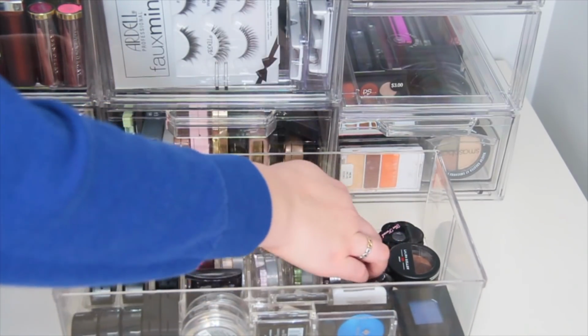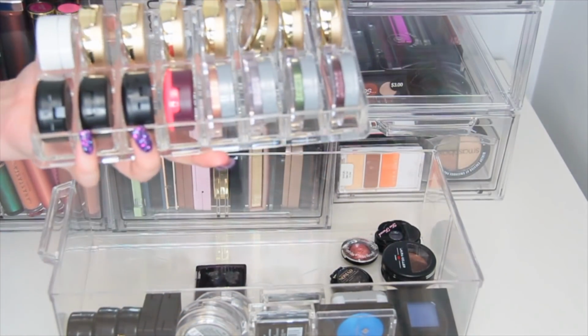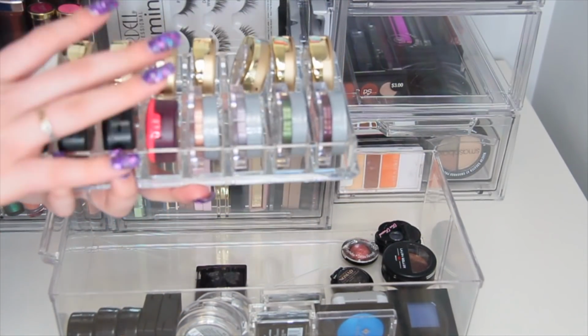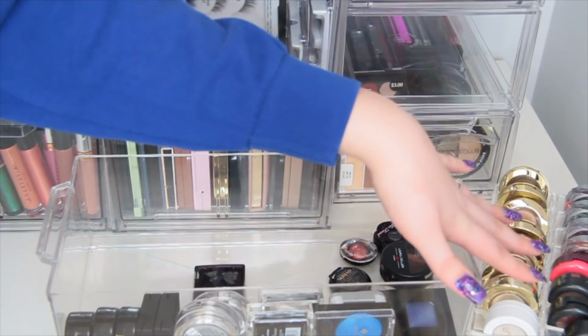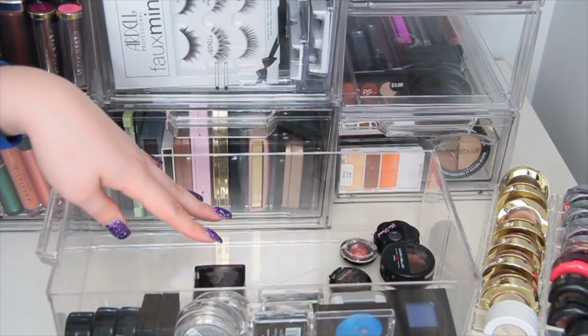So I actually have a little... Ooh, making a lot of noise. I have one of these little eyeshadow holders and I love this thing so much. Those eyeshadows right there are more like my favorite ones, so I'll go through that after, but I'm going to go through these ones right here.